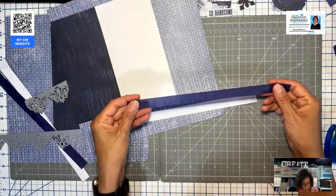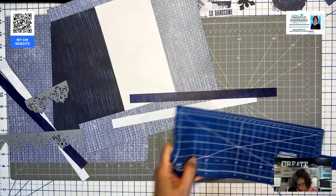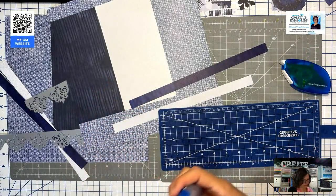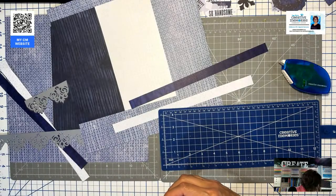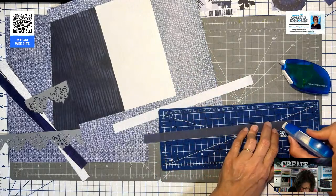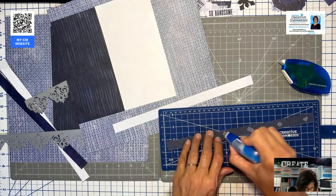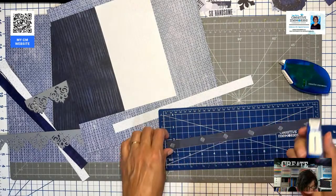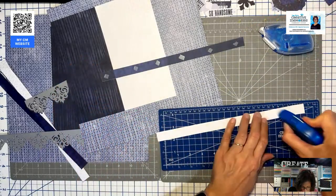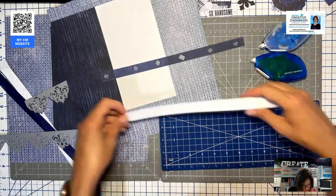And I'm going to use my repositionable on this. Nope, I'm going to use my vellum. I always forget about the vellum. We have vellum adhesive. Here we go. This is vellum, so I'm going to use my vellum adhesive on it. And it disappears, so you cannot see the adhesive. Okay, so there's my vellum adhesive. I'll use my repo on this. There we go.